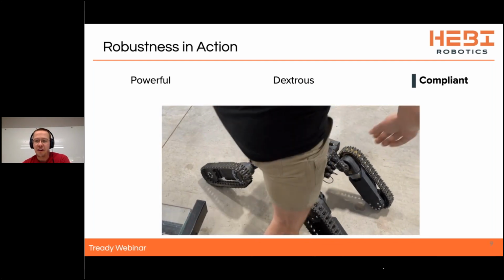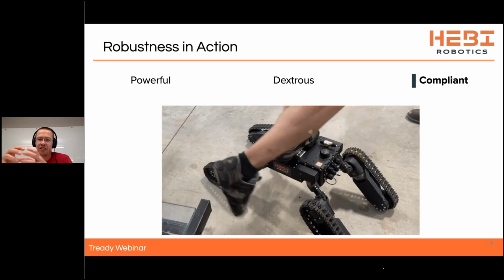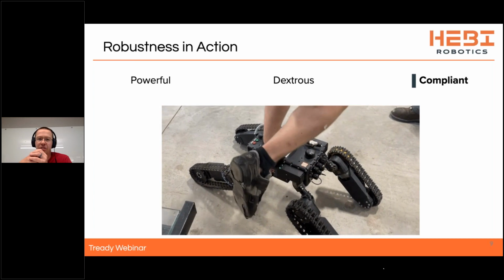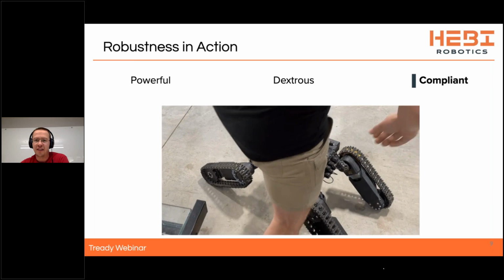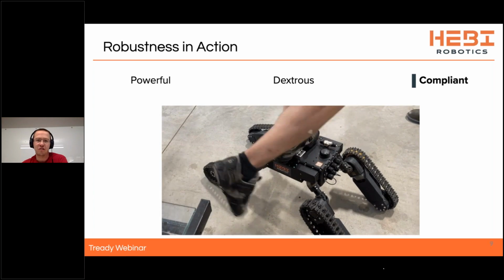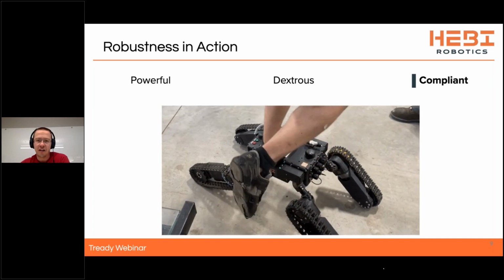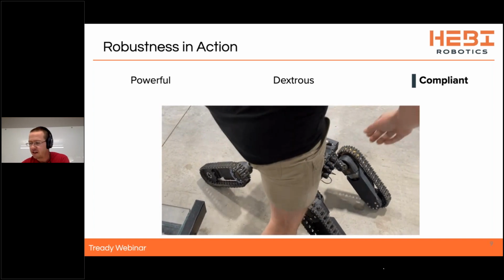Even though it is very strong, the actuators that we use in the robot are what we call series elastic actuators. So there's actually a rubber spring in the actuator that allows us to control force and really acts as a shock absorber. So in addition to being strong, it's not strong but rigid like most traditional industrial robots. It has a level of compliance that I'll show in the form of a manipulator with an arm that lets us do human-like motions for things like industrial inspection. But in the robot itself, it allows it to naturally comply to the terrain and obstacles without having to use really complex controllers, because the robot can passively comply to complex terrain.